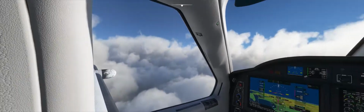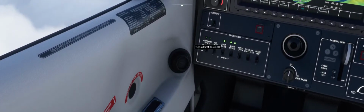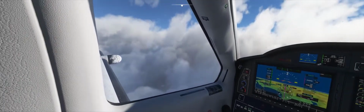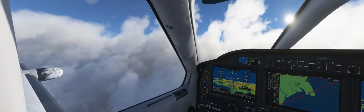Dealt with a lot of icing coming up through it. You can see we've got a little ice on the airframe. I've been using the airframe de-ice. It's still on. Prop de-ice, windshield de-ice, pitot heater, stall heater, you name it. But I think we're about to be above these clouds here momentarily.